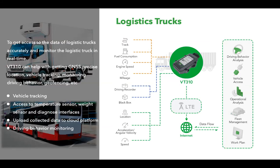So at the center, people will see all the data, including the vehicle access, the operational analysis, how the logistics trucks are doing in their business, and the fleet management, because in most cases there are a lot of vehicles involved, and also the work plan of logistics trucks.